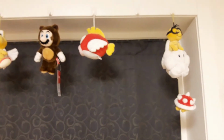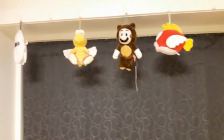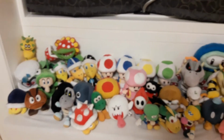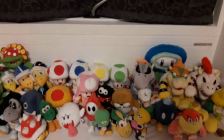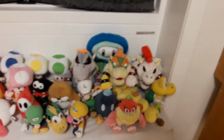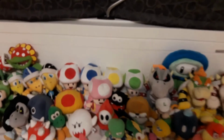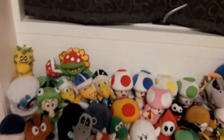Here we got the plushies, the window, which has the flying plushies up there. And then here we have all the other plushies that I've collected over the time, even some fake ones and some real ones. Most of them real, of course, from Sinai, but they also have some of the beanie bags that we saw on Donkey Kong and stuff like that.